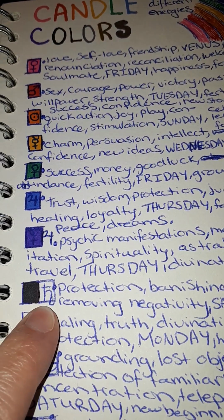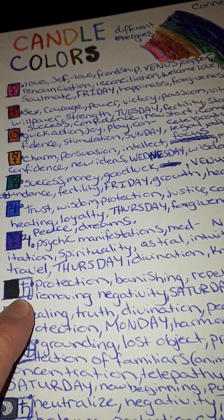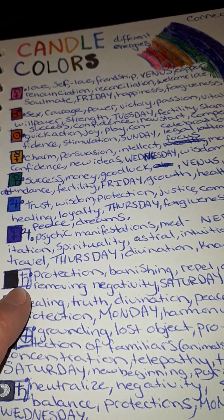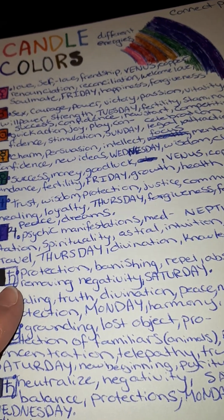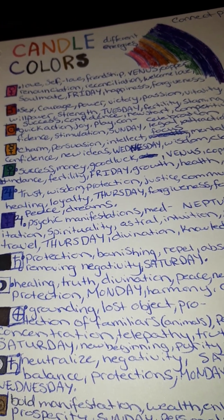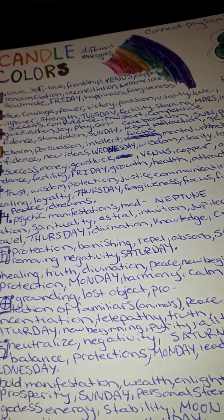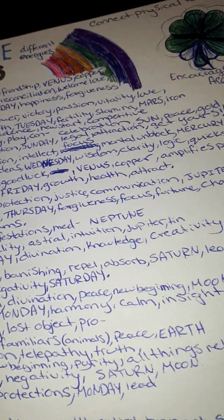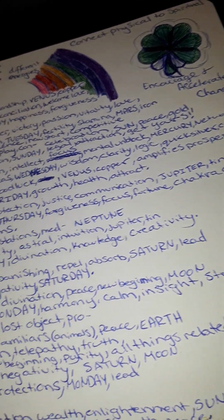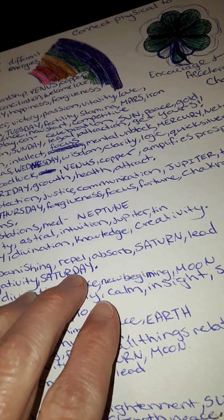And then you got the symbol of Capricorn, which is also the symbol of the devil, which is also morning star. Which is, I'm not going to get into any of the cult stuff or any religions or anything like that. I'm just stating that the Capricorn symbol for that is the devil, which is, what do they say, Satan, Lucifer, or anything like that. Banishing, repel, natural. Removing negativity. And that's a Saturday.